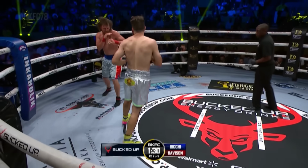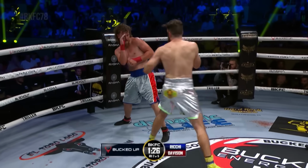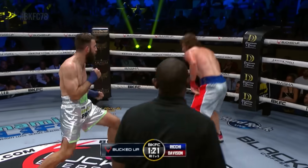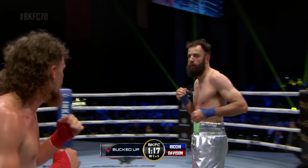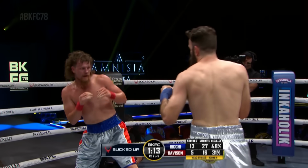Davison again, hard to the inside. Davison throwing hard punches the entire time. He's got to be careful not to gas himself out with those hard shots. See the back pedal by design from Davison, resetting on the outside. Long jab from Ricchi did not land, but took Davison off his striking line. Rear right uppercut off the mark from Davison.